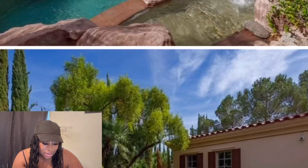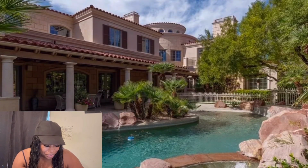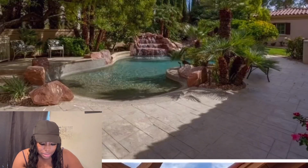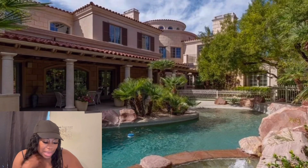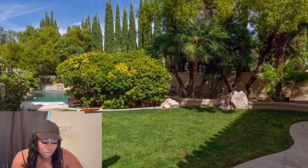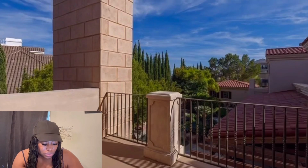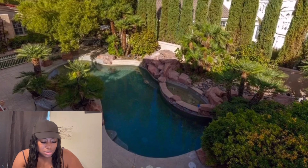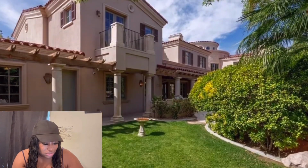It does look like it has a little bird bath. That's super cute. It looks like it has a lot of sitting area as well. And I also like how a lot of things are gated off. I could have one side strictly for the dogs or anything like that. This is showing the balconies. Oh, you know what? The master doesn't have a balcony, huh? I could probably walk out to the backyard, but I don't know if I have a full-blown balcony.